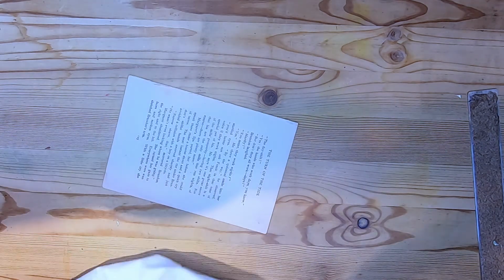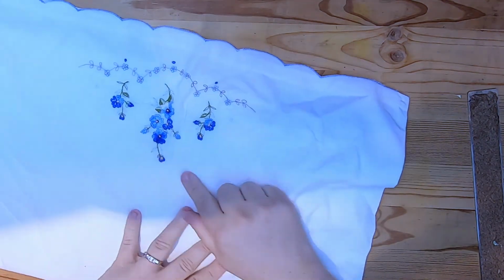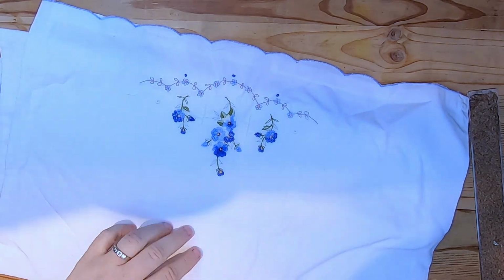And then I found this nice vintage pillowcase, and it's been embroidered with these lovely flowers.